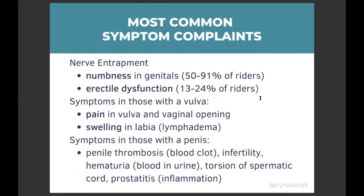Okay. Most common complaints or symptoms that people have, from a study: numbness. Sometimes we'll actually call it saddle numbness. Think of a saddle from a horse or from a bike, but saddle numbness is numbness in the genital region. 50 to 91% of riders that were interviewed reported this as an issue. Next is erectile dysfunction. 13 to 24% of riders experienced erectile dysfunction.